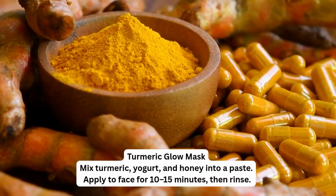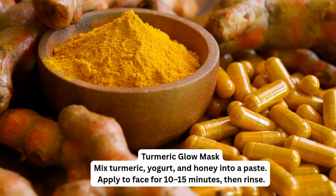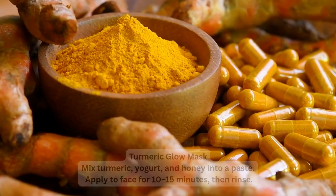6. Turmeric glow mask. Mix turmeric, yogurt, and honey into a paste. Apply to face for 10 to 15 minutes, then rinse.